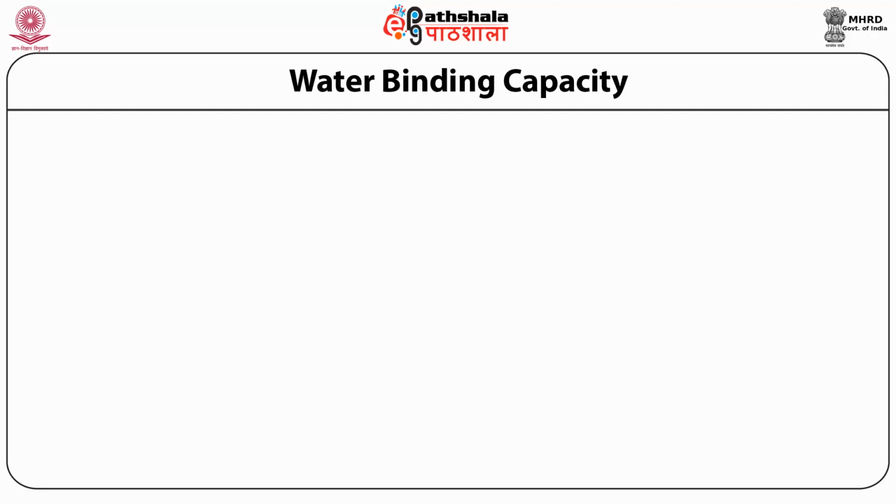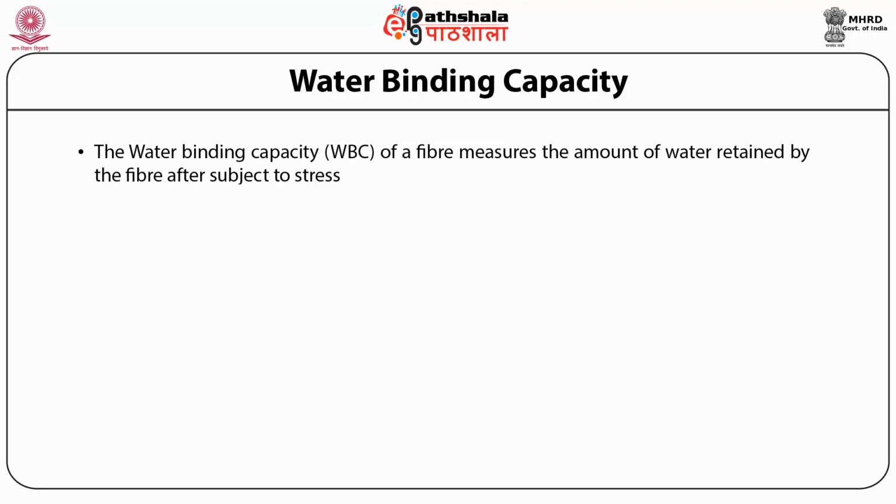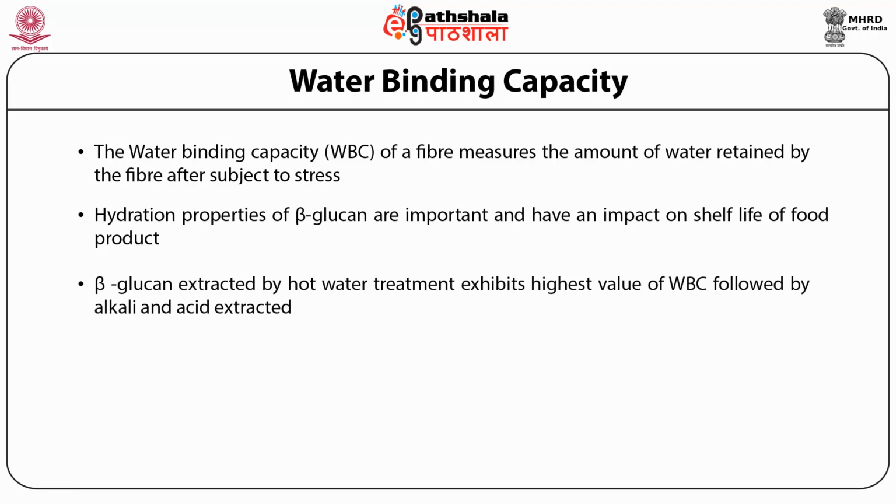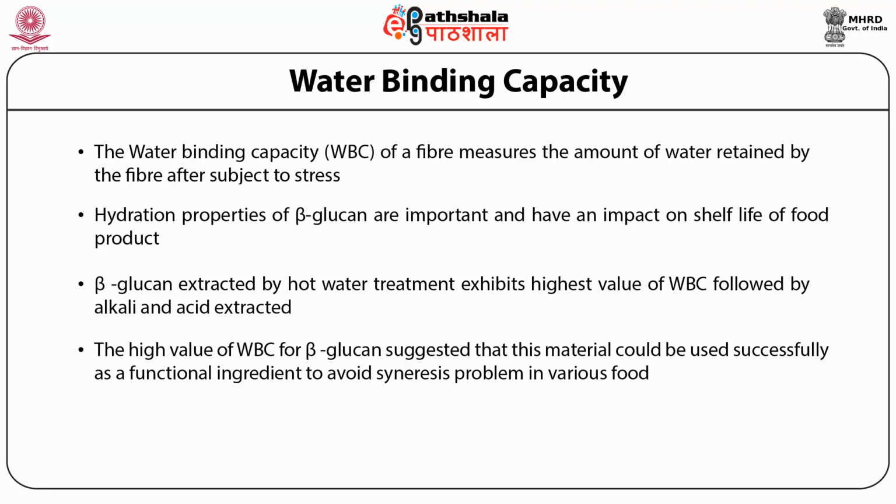Moving to the next property, water binding capacity. Water binding capacity of a fiber measures the amount of water retained by a fiber after being subjected to stress. These hydration properties of beta-glucan are important in many food applications and have an impact on the shelf life of food products. Beta-glucan extracted by hot water treatment exhibits the highest values of water binding capacity, followed by the alkali and then acid extracted beta-glucan. The high value of water binding capacity of beta-glucan suggested that this material could be used successfully as a functional ingredient to avoid syneresis problems in various food products such as jam, jellies, curd, cheese.